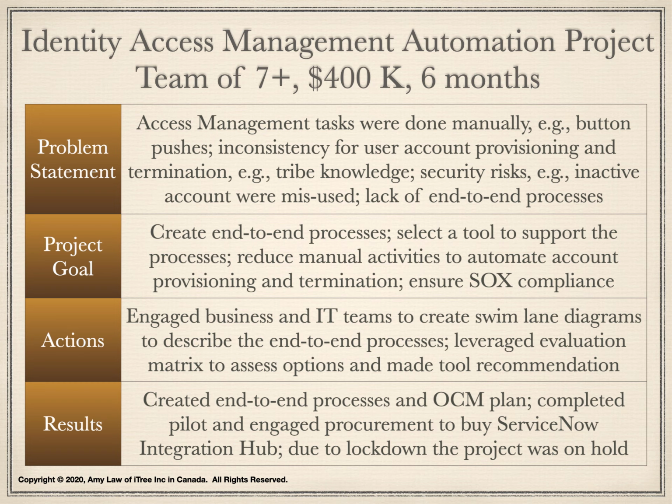A project was initiated to create the end-to-end processes to document who is doing what and when during the user account provisioning and termination. The project would select and implement a tool to support the processes with automation, audit trail on request and approval, and detailed reporting, leading to SOX compliancy. We engaged the business and IT, including HR, payroll, IT, and infrastructure teams to create swimlane diagrams to describe the end-to-end processes for user account provisioning and termination.